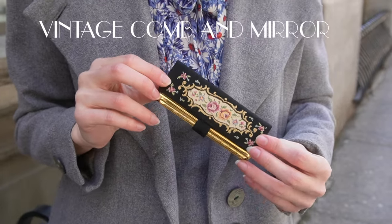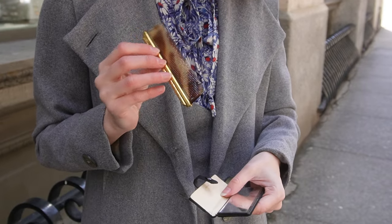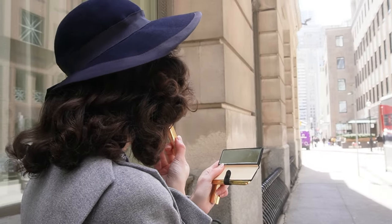Then I always have a little comb and mirror. This one is really cool because it has a needlepoint on the outside and then you open it up and you have the comb and then you also have the mirror and it's really nice and compact, so it's perfect for small bags.